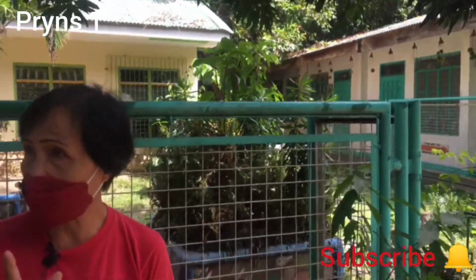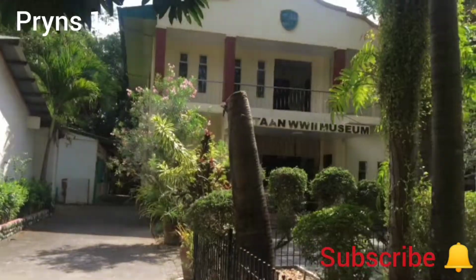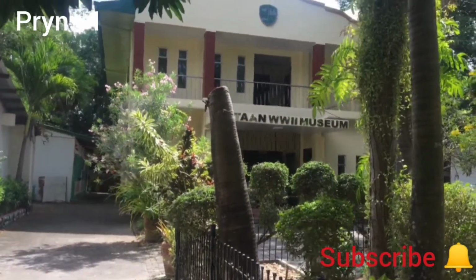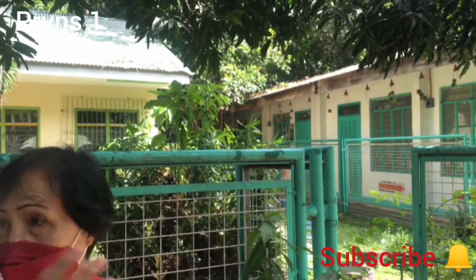Nung pinasabog na ang Hiroshima. Nang pinasabog ang Hiroshima, nag-land si MacArthur sa Palo, Leyte. Pagland ni MacArthur sa Leyte, pagsabog ng Hiroshima, dito na umalis ang mga Hapon. Na-occupied na ng mga sundalo natin tong Balanga Elementary, 1945 na nung pinasabog ang Hiroshima. So 1945.